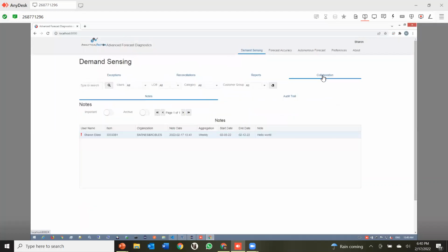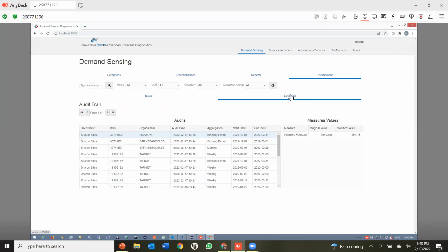Finally, the last piece I'm going to touch on is collaboration. So we know that there's a need to actually track things, just like other planning systems. You want to go in and create notes. You want to also see audit trail. You want to see what's changed. So here you can actually see different changes made on different days. I made a bunch of changes today, and see what the initial value was, what the resulting value is. So there's audit capabilities, and you can certainly see who changed what when.